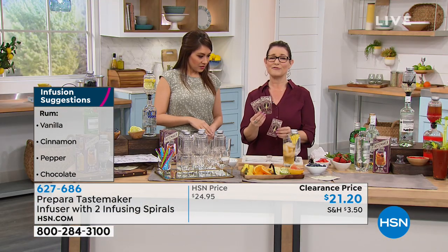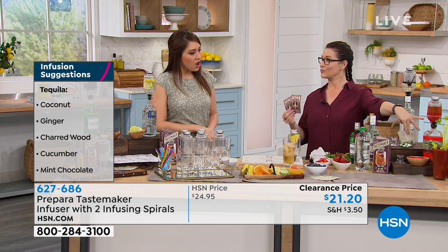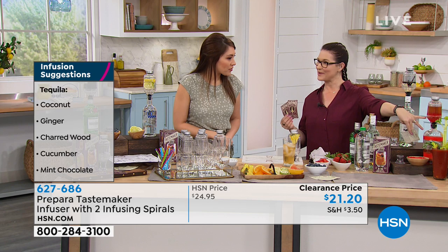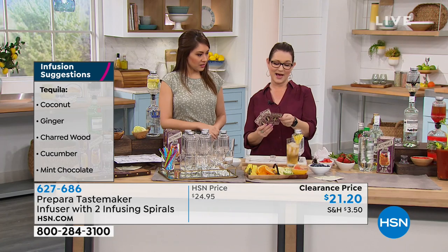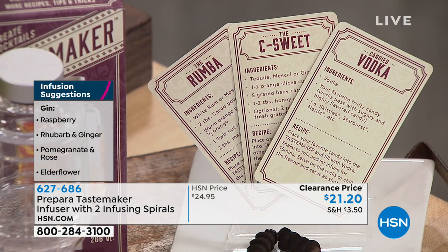So it tells you to put your favorite candy in there, whether it's something like this one. I have some cinnamon candies in that one, so you're gonna see that start to turn red. So that makes it kind of like a fireball, right? And then another one that's sweet that has you add grated carrots and orange slices in with some gin. So that one's called the Sea Sweet.